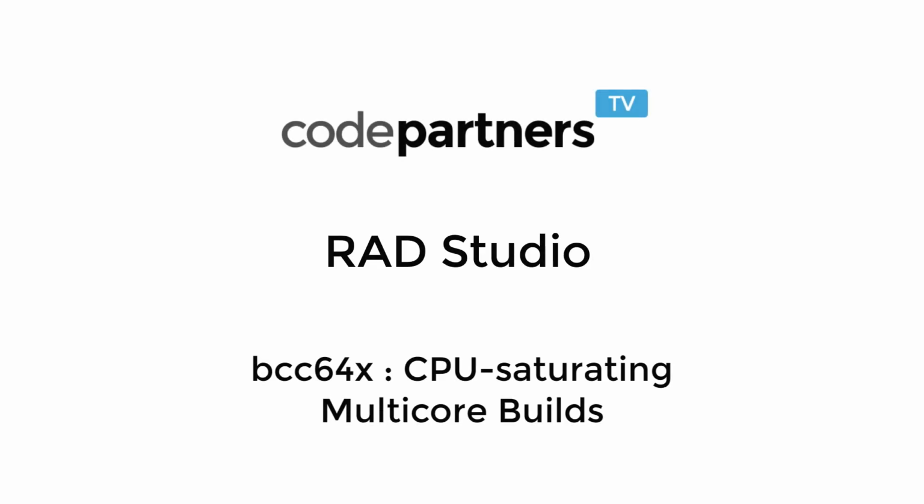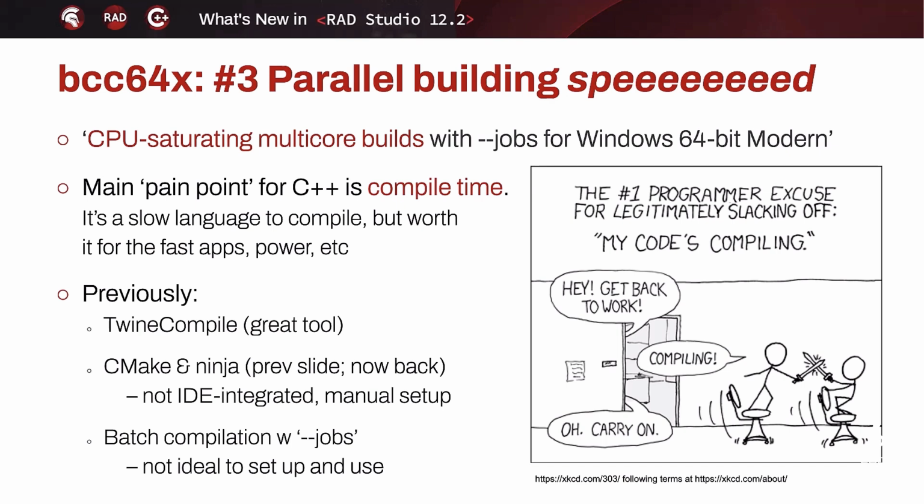Probably the biggest pain point in C++ is compile time. It's a very powerful language, but it can be slow to build. There's a famous XKCD comic about compile speeds that some of you may have seen before, which makes a joke of it. While you're compiling, you might not have much to do, thus sword fights on office chairs. But it's not really a joke because it can be a productivity issue.